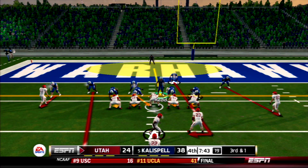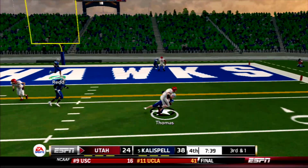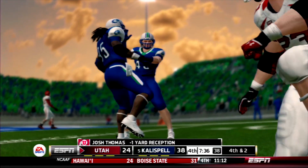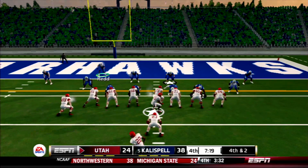Utah trying to stay in this game. Offset pistol, and they'll throw. Now to the right flat. Thomas wrapped up. It's James Huggins. And that creates 4th down. Utah, of course, has to go for it.